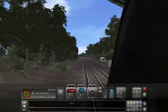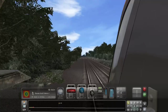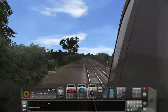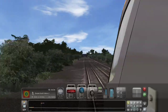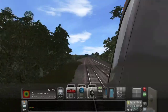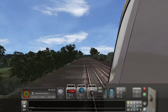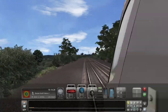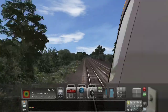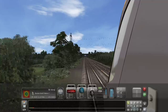Masquerading as a 168. Now we'll just drop it back down to 4 again, just to make sure the train behaves itself. Point it being naughty. It sounds naughty, it's a naughty sounding train. Okay, we've got 4.8 miles to go. We are due in near on time. We'll see how that one pans out.